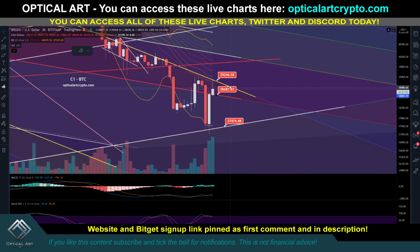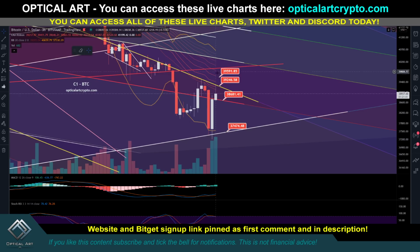Your current support right below, right here, is 38,681. And if we do push up, again, any line that is a lot of resistance, if you get above, you can expect to get a pump. So your next resistance above is 39,913 to potentially 40,273.